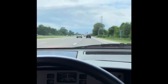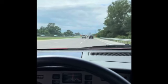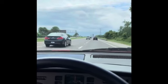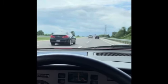This thing is not happy at all. I mean, it is cutting out bad. You have a long cut out, like the ignition drops out and then takes off again. I'm thinking either the ignition module or the coil is going bad on this thing.